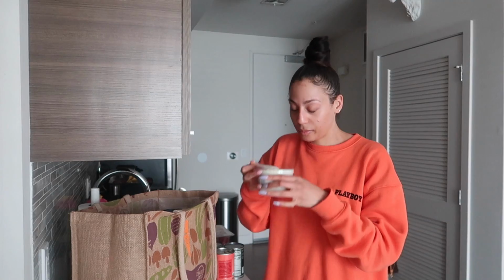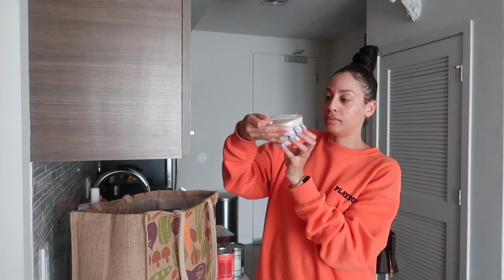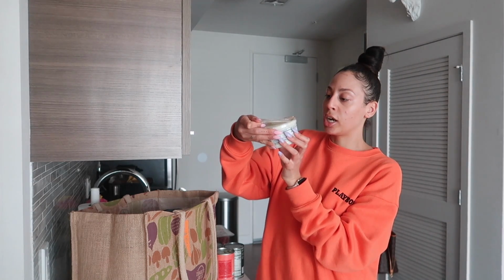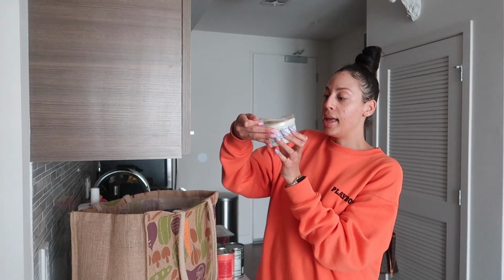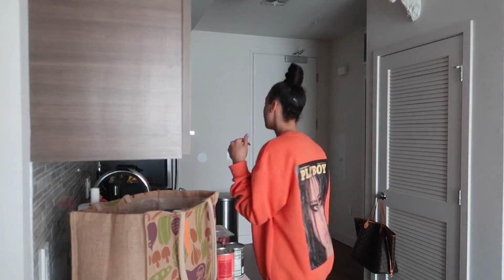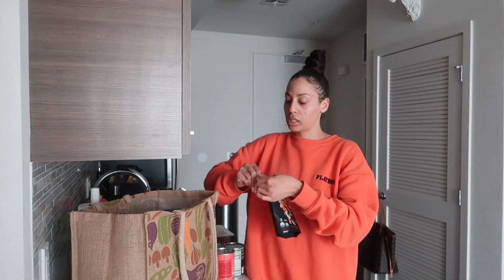It looks like legit ranch. The thing smells like legit ranch. Oh my god. Coconut cream, water, canola oil, red wine vinegar, parsley, garlic, sea salt, shallots, chives, black pepper, dill, and some type of gum. So at least you can read all the ingredients, right? Let me grab a carrot. Actually, let's try it with these dehydrated carrots.